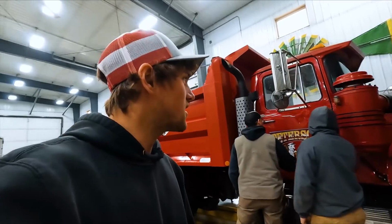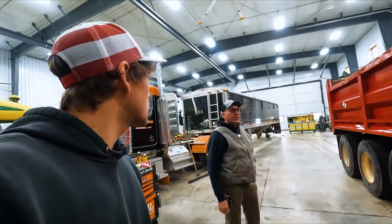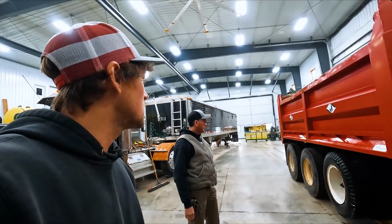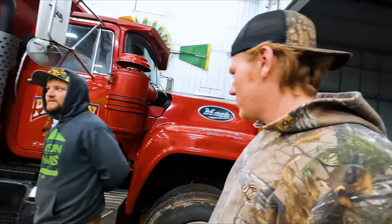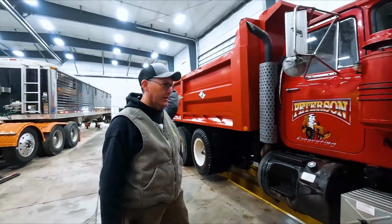So we brought her in because it needs a full service, everything. All oils, coolants, rear ends, grease. Why don't you pull it over here so we can wash it? Get the road off of it. It was a little blustery out there again.